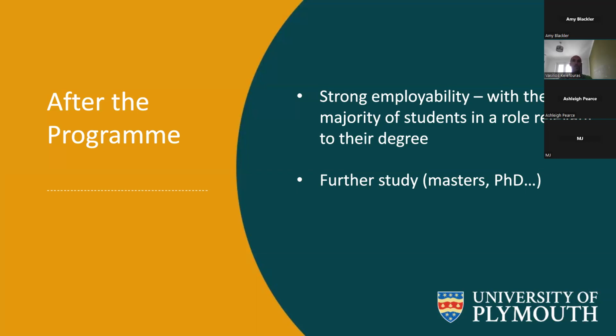Now, after the program, what happens next? We offer high employability. We are a 92% positive destination based on national surveys. This means that 92% of our graduates find a job relevant to their field within the first year. And this is 7% above the sector average. So we offer high employability.